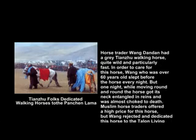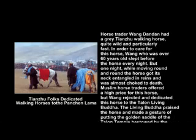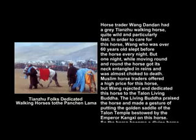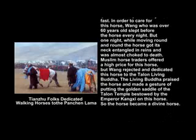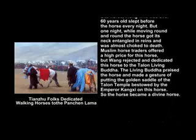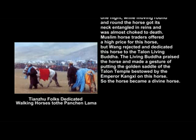But one night, while moving round and round, the horse got its neck entangled in reins and was almost choked to death. Muslim horse traders offered a high price for this horse, but Wang rejected and dedicated this horse to the Talon living Buddha. The living Buddha praised the horse and made a gesture of putting the golden saddle of the Talon temple bestowed by the Emperor Kangxi on this horse. So the horse became a divine horse.